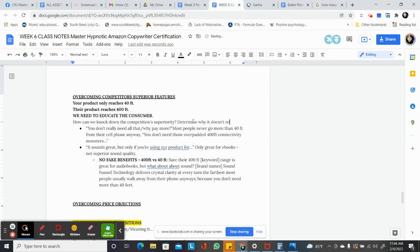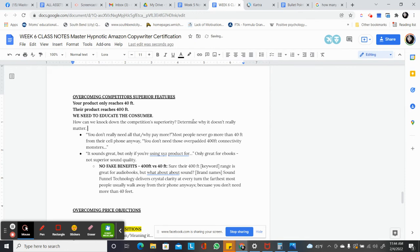Determine why it doesn't really matter. And remember, there are always going to be people who think that 400 feet is better than 40 feet in every single situation. There are always going to be people who think that they need to have Bluetooth earbuds that run for 55 hours, and they don't. No one's awake that long, right? And we've run into this. Those people will buy the other product, and that's what they think is superior.